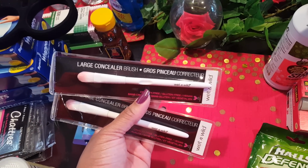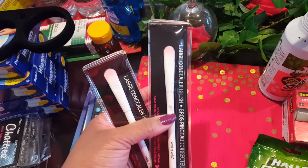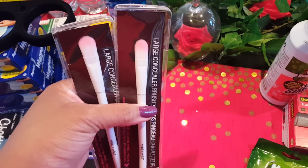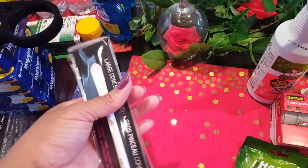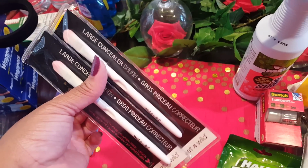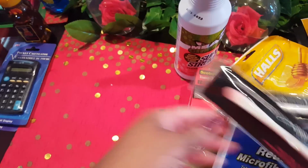Also picked up, and this was a separate trip, again, Wet n Wild makeup brushes. These are the large concealer brushes. I will use one for concealer. I will use the other one for my MAC paint pots, because my eyelids crease without a base being on them. And right now I've just gone back to my MAC paint pot, so I'll use those.